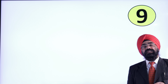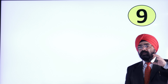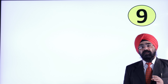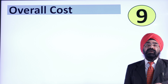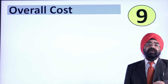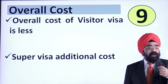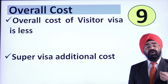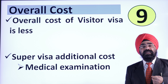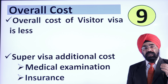Point number 9. So overall cost. Why I am telling you, because government fee is the same, but visitor visa is cheaper, lower in cost. Why? Because in super visa you have to pay additional cost of medical examination. You have to pay additional cost of medical insurance. So this is a mandatory requirement. You need to pay this.